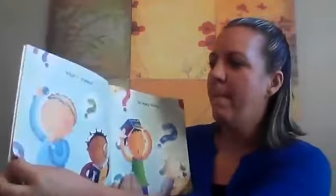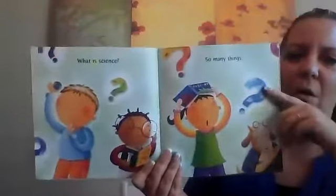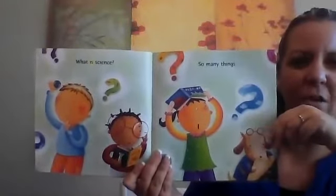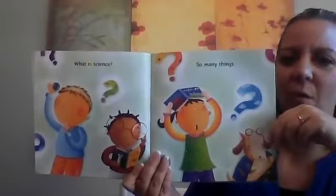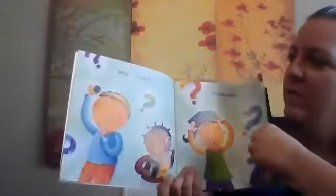The table of contents again. What is science? So many things. The author is already trying to answer our question. Science is so many different things. Let's find out more about what science involves.